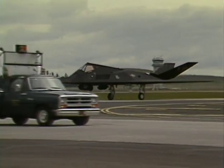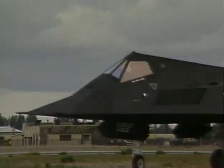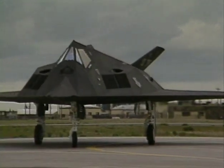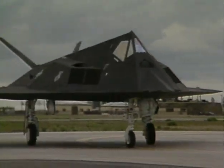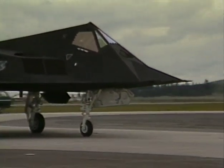The F-117A is built by the famed Lockheed Skunk Works, that super-secret cadre of designers that gave us the SR-71 Blackbird. And this airplane promises to inspire just about as much lore as its now-retired predecessor.